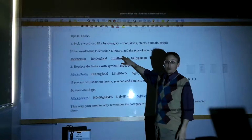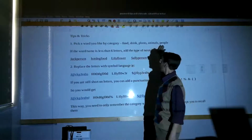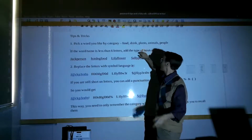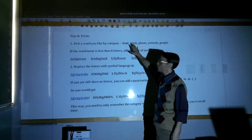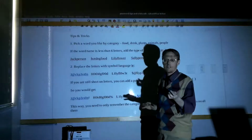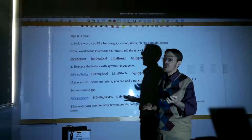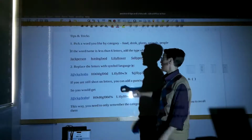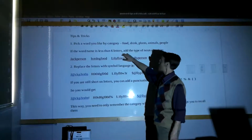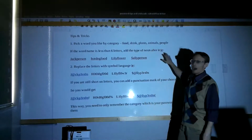Among that category, pick a few names. A few names of people, a few animal types, cow, dog, horse, pig, kinds of plants, food, or drink. Get those down. Even with 4 or 5 of them at most, you'll have very secure passwords, and I'll show you how to make it. If the word and name you pick is less than 6 letters, add the type of noun after it.